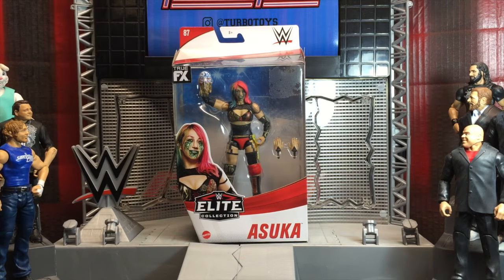But this is a fantastic version of Asuka, and I can't wait to pair her up with Kairi Sane as part of the Kabuki Warriors. I did pick up her first ever Elite, but I missed out on a Network Spotlight figure plus the NXT figure. But in my opinion, this one looks like it's going to be her best release yet.